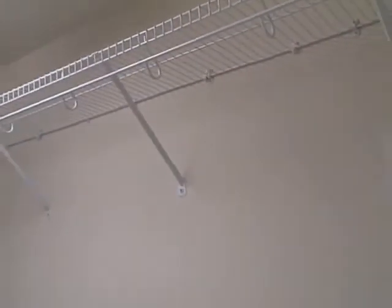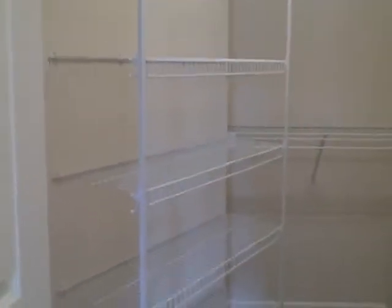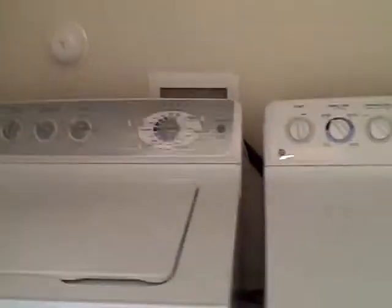Tub. And walk-in closet. Washer and a dryer.